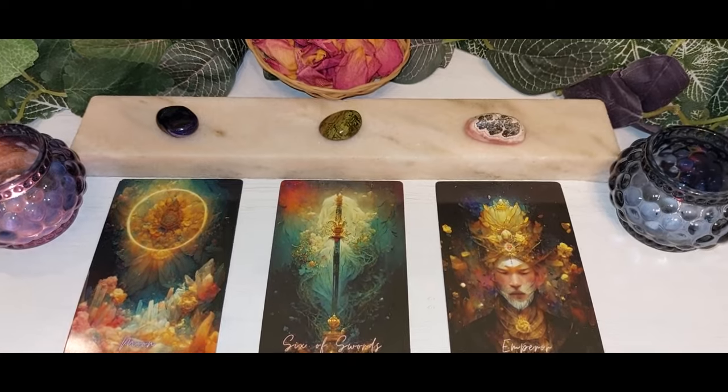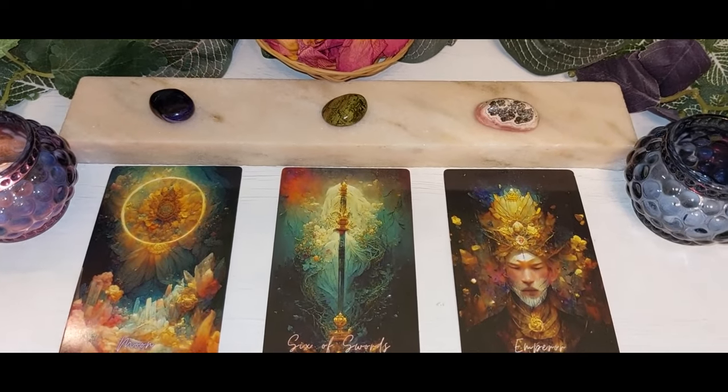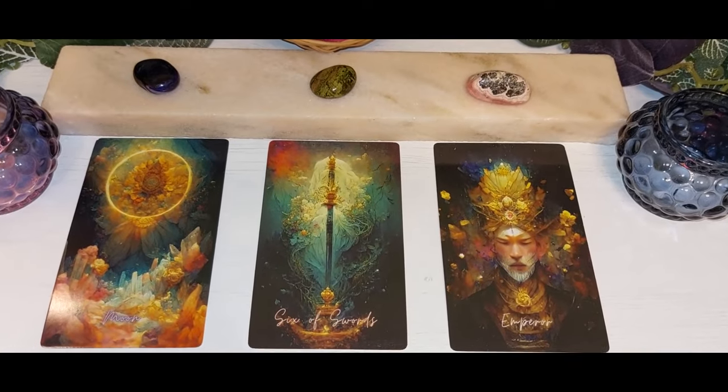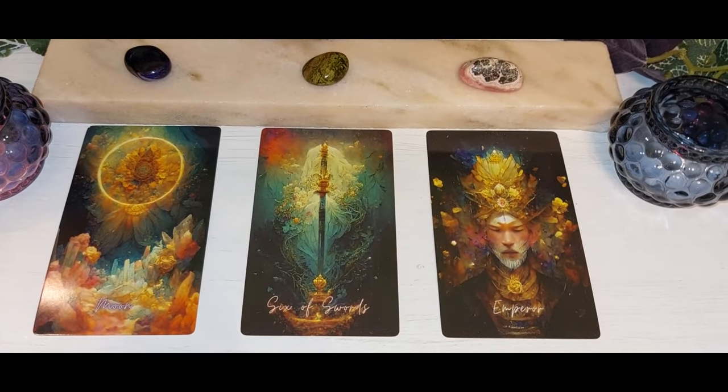Trying to focus them a little bit, but I think this is the best I can do if I don't mess it up even further.